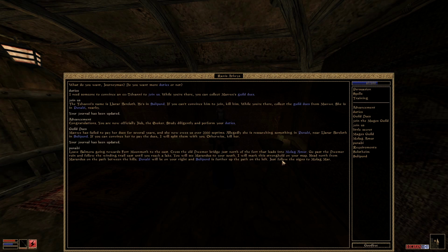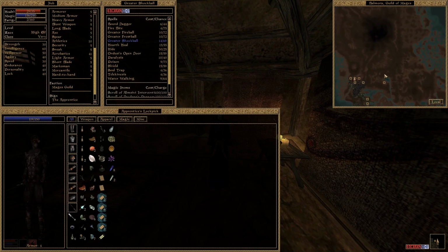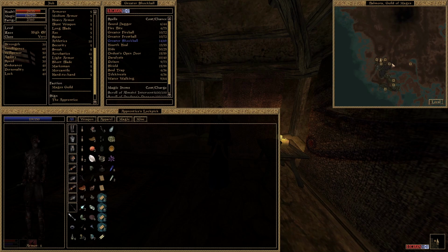Well, I actually know almost exactly where Silapund and Punabi is. Namely, around here. Actually, I keep getting disoriented. Fort Moonmouth is southeast of Balmora, not northeast.